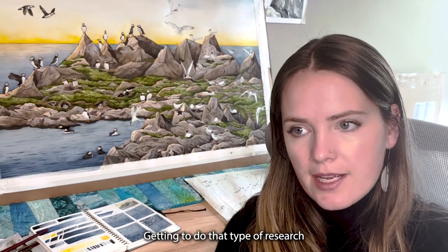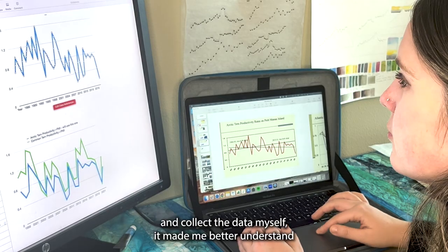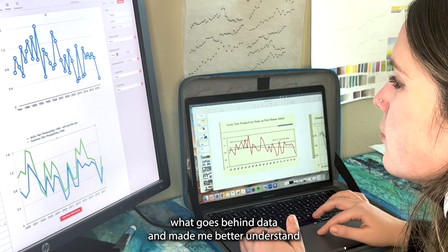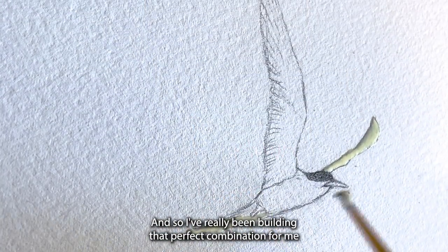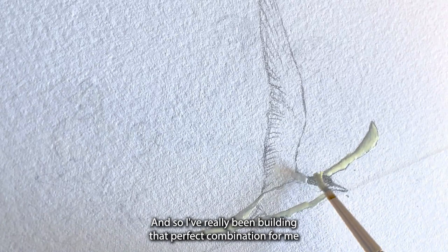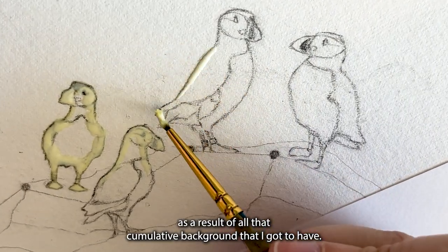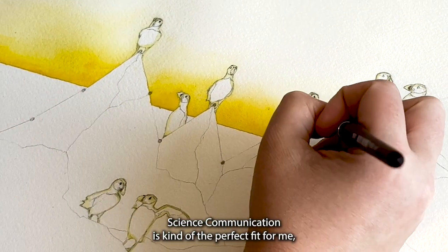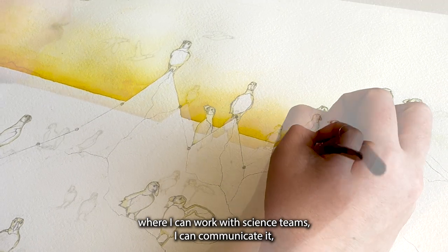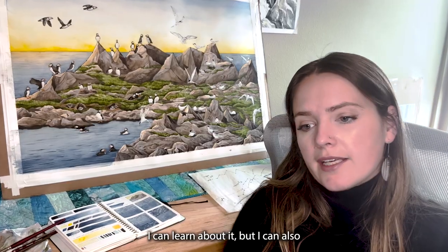Getting to do that type of research and collect the data myself, it made me better understand what goes behind data. It made me better understand the science world and how to be a part of it. And so I've really been building that perfect combination for me as a result of all of that cumulative background that I got to have. Science communication was that perfect fit for me, where I can work with science teams, I can communicate it, I can learn about it, but I can also work as a professional artist.